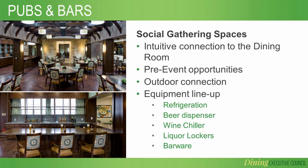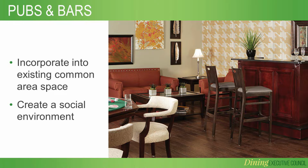Other communities serve up healthy smoothies at the bar as a special treat. At this time, Shellee will present additional ideas for creating pub settings in senior living communities.